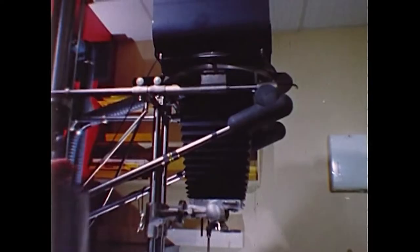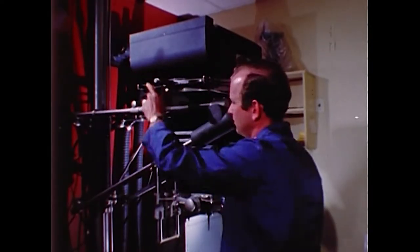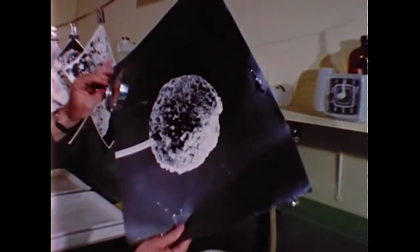The assignment was specific. Get photographs of the surface of the moon that are good enough to determine whether or not it's safe for a man to land there. But appearances can be deceiving. Just as deceiving as trying to get a good picture of, well, a candy apple.